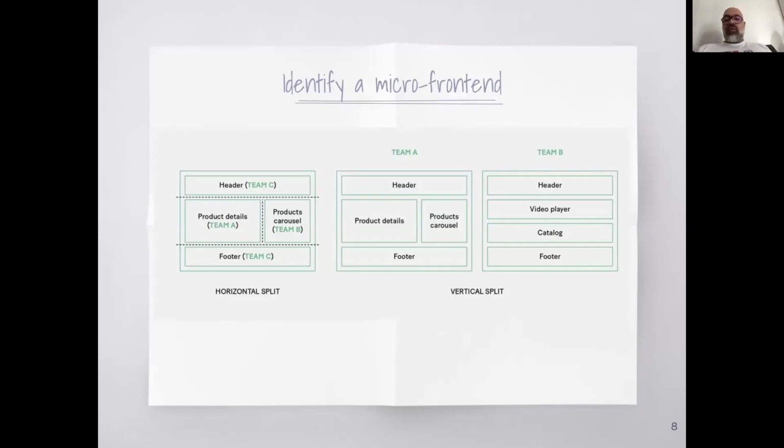So as you can see in this one, you can have what they call the horizontal split, so multiple micro-frontends in the same view. Or you can have, let's say, micro-frontends that are a representation of a single page application, if you want, or a vertical slice of the application, because they represent a business domain. But the thing that characterizes a micro-frontend over a component is, with micro-frontends, you are trying to solve a business problem. You're not trying to solve a technical problem. And that's very, very important, because when you start to get your head around that, you will start to understand the difference between micro-frontends and components.